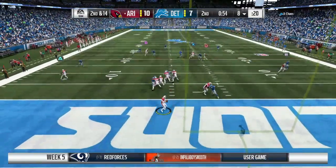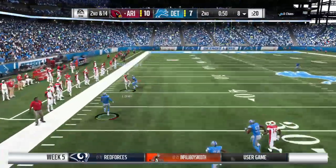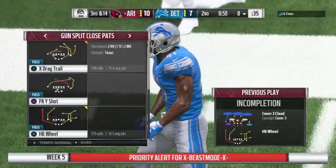From the shotgun, it's Rosen. Buying time to his left. Now he'll let it go on the run. Deep left side. And they went for a big play through the air on 2nd down. Couldn't connect. Now it's 3rd.